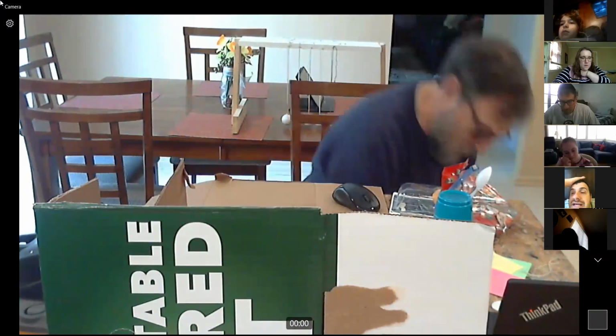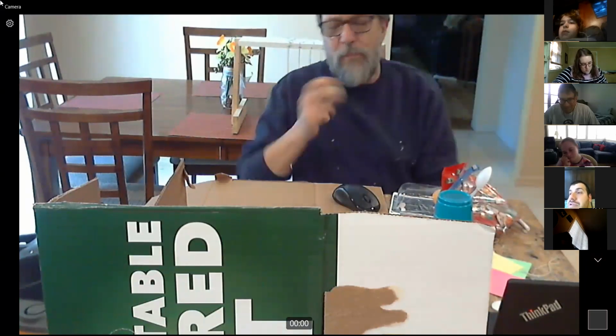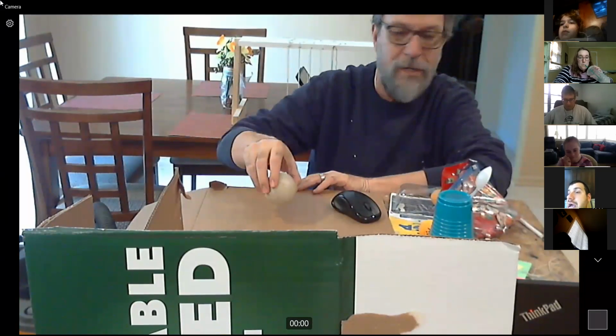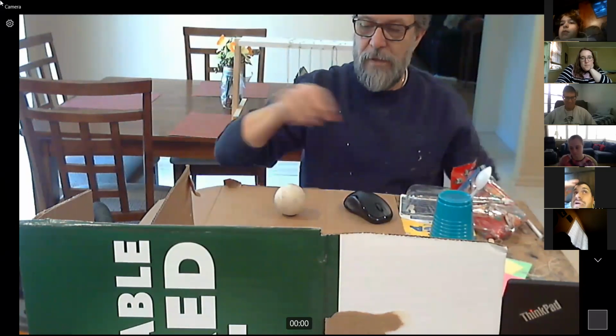The first one is very simple, but it shows a very important principle. Did everyone see the ball? I'm going to put the ball over here, and what happens? Well, as you can see, nothing happens. The ball stays where it is.